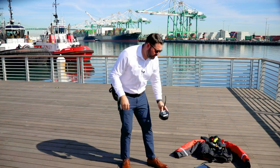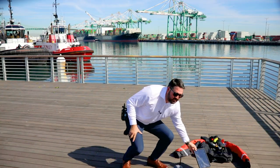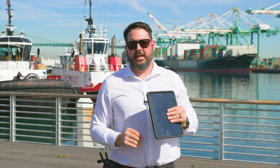The reason why these are so handy is that in the event that there's something wrong with the ship, these electronic devices work standalone, meaning we will still be able to safely navigate and we'll still be able to see the vessels in the other area and what their speeds are.